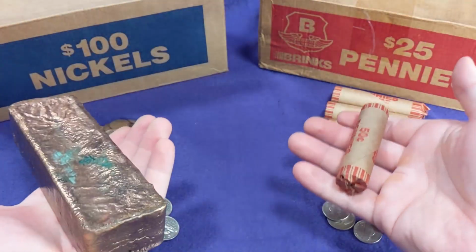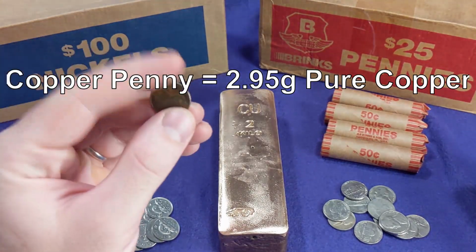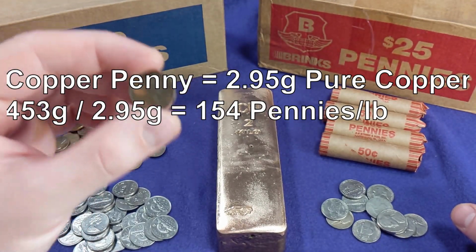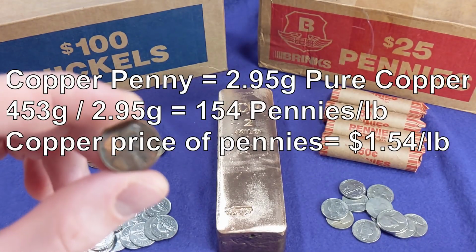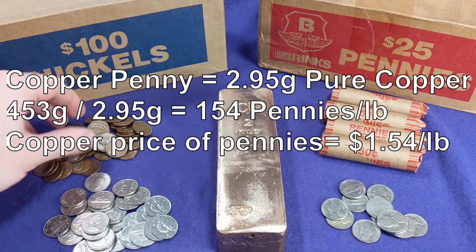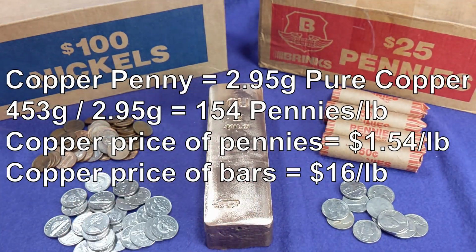A copper penny weighs 3.11 grams, and 95% of that is copper, so each one contains roughly 2.95 grams of copper. Well, a pound equals just over 453 grams. So it takes about 154 pennies to equal 1 pound of copper. So copper that you get in the form of pennies costs about $1.54 a pound. And I mentioned earlier that my 2.2 kilogram copper bar cost about $16 a pound. So now you understand why I say bullion like this is a poor investment.